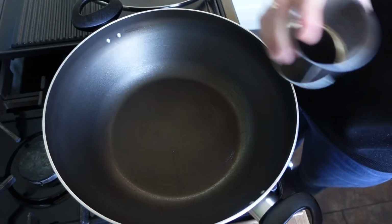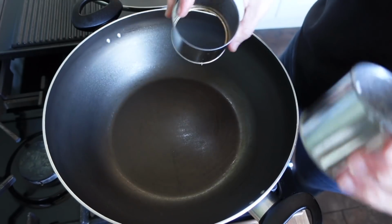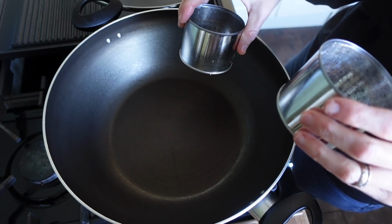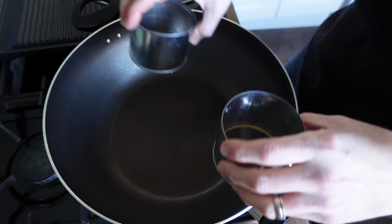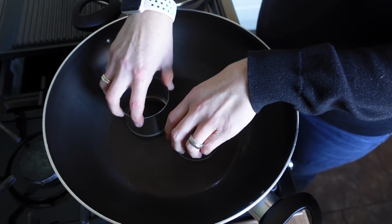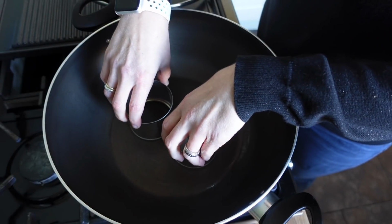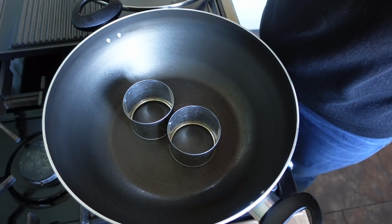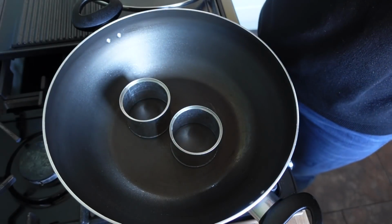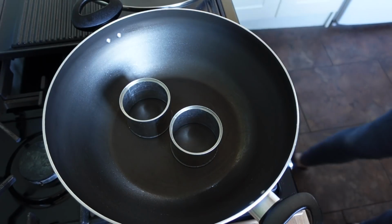It says to heat up the pan on a medium heat and then put your 2 greased cooking rings in the pan. And it's at this point that I'm beginning to feel very nervous that this is going to go horribly, horribly wrong because this process is completely alien to me. Okay, I've got to now half fill each of the cooking rings with the batter. So let's give it a go.